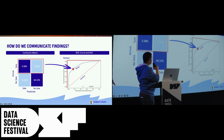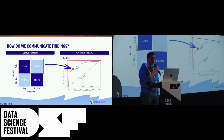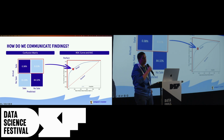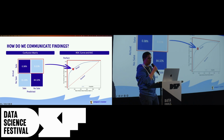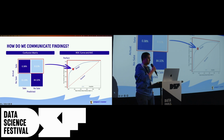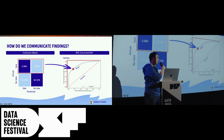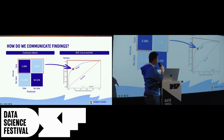So this graph is all well and good, but typically we might want an individual number, and so a lot of you will already be familiar with the area under the curve, or the AUC, which is just the integral of the ROC curve on the interval 0, 1. And a perfect classifier, as you might be able to see, has a value of 1 for the AUC, a random classifier a value of 0.5, and typically models sit between 0.5 and 1.